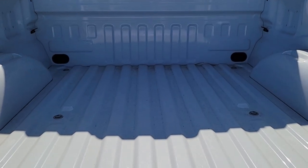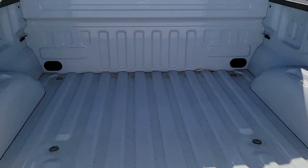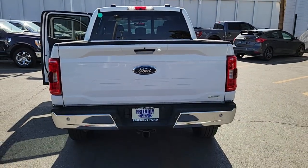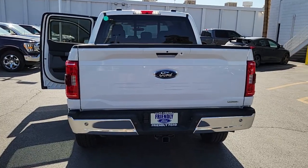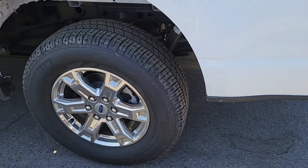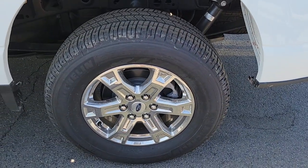These are just some of the great options this vehicle comes with: 360-degree view car camera, keyless entry, navigation system, satellite radio, chrome wheels, 4x4, remote engine start, heated mirrors, fog lamps, electronic stability control.